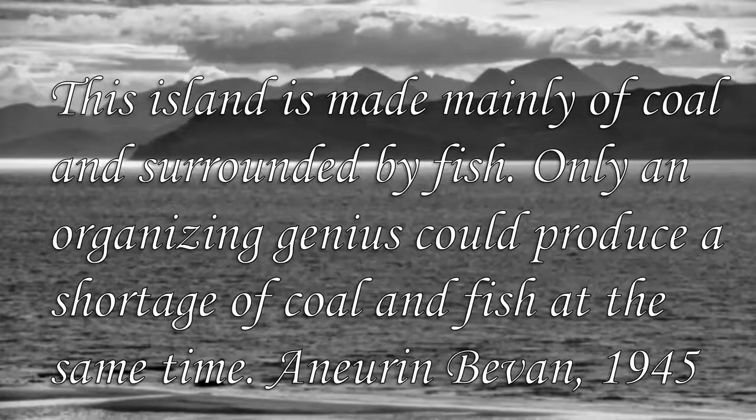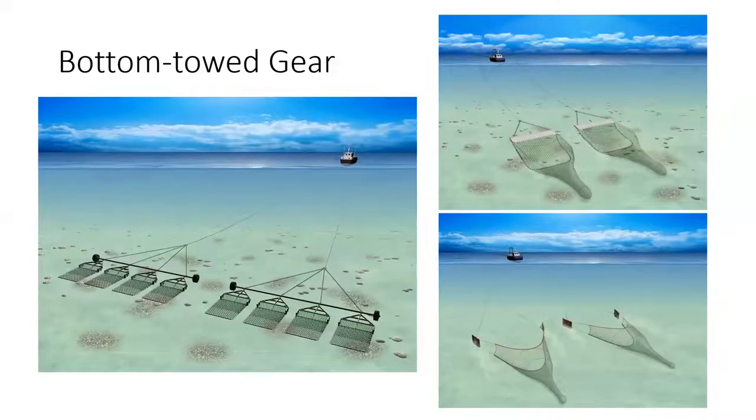And this is a quote from Aneurin Bevan in 1945. He said, "This island is made mainly of coal and surrounded by fish. Only an organizing genius could produce a shortage of coal and fish at the same time." So that's aged like milk, as you can probably imagine. But Aneurin Bevan was a Labour MP who was instrumental in setting up the NHS. You know, a smart man. But the thing is, we've organized this shortage of fish. Nobody's feeling particularly clever about it.